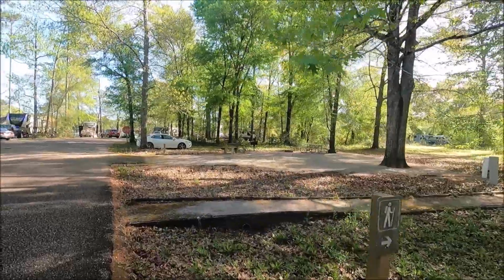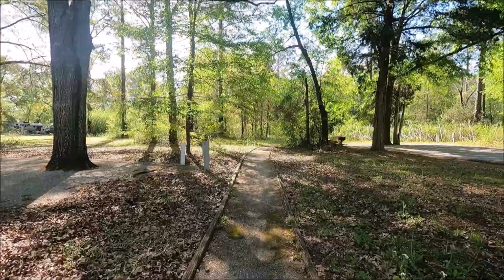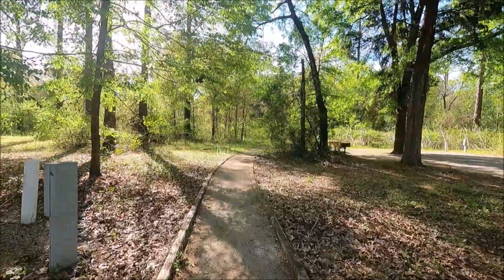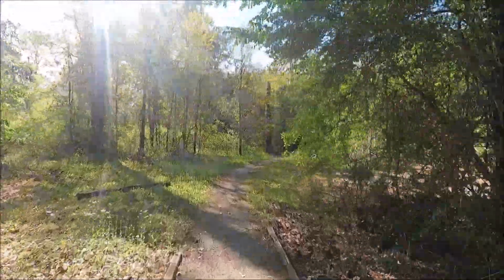They don't really have any hiking trails here in the campground, even though that was a picture of someone hiking. But they have like this little path here that does go through the woods, so it could be considered a little hiking trail. We're in the section where the 50s are right here, and this path is going to take us around to one of the bathhouses.